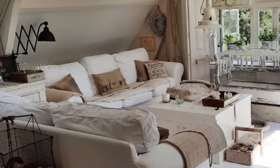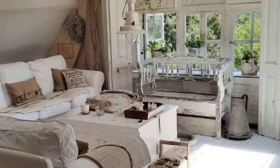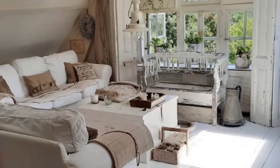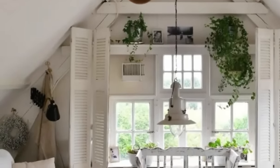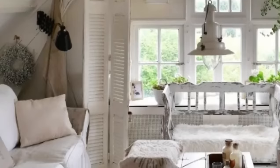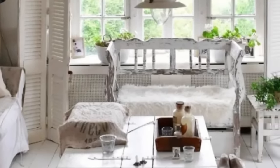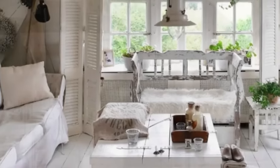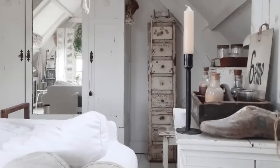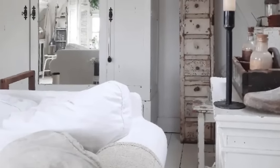In the living room. Texture is essential to decorate a living room with white in the cottage style because it adds depth and visual interest to the space. Without texture, the room may appear flat and one-dimensional. In a cottage style design, texture helps create a cozy and welcoming atmosphere, making the space feel more inviting and comfortable. By incorporating different textures such as soft fabrics, natural materials, and tactile elements like wood and wicker, you can bring warmth and character to the room.